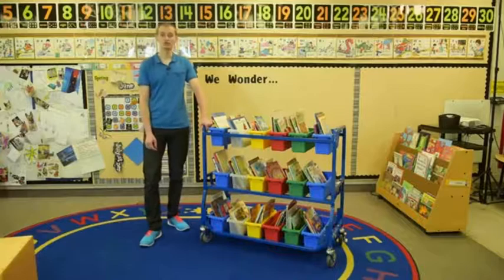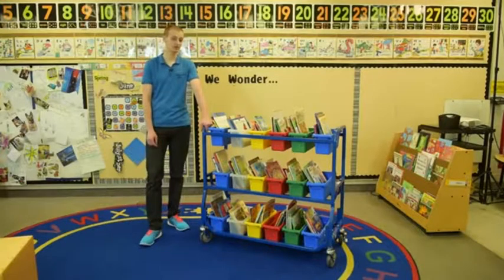Both carts carry our no fine print warranty, 10 years on the frame, and the tubs have a lifetime warranty.